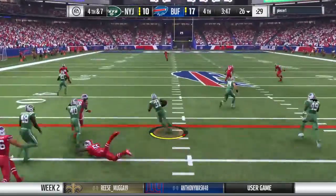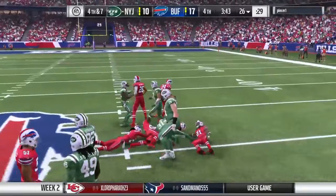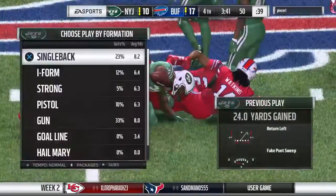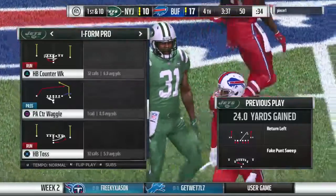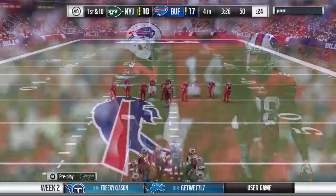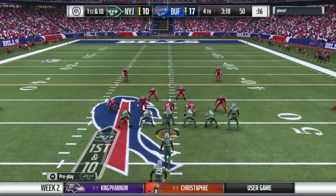And a fake here. Direct snap to the up man. And the gamble pays off. They get the first. It's a big play that time on the fake punt. And on fourth down, they're able to convert and move the sticks. And this seemingly endless drive continues.